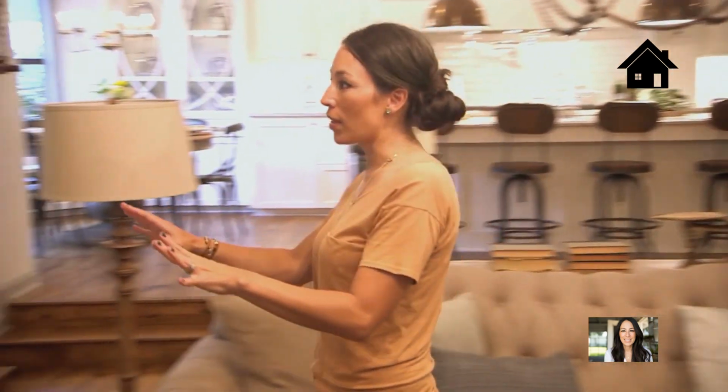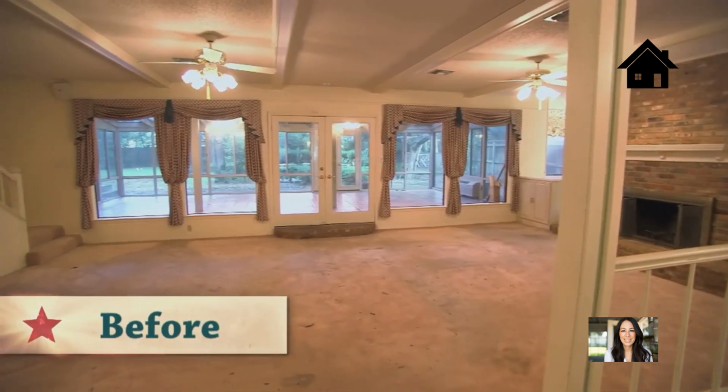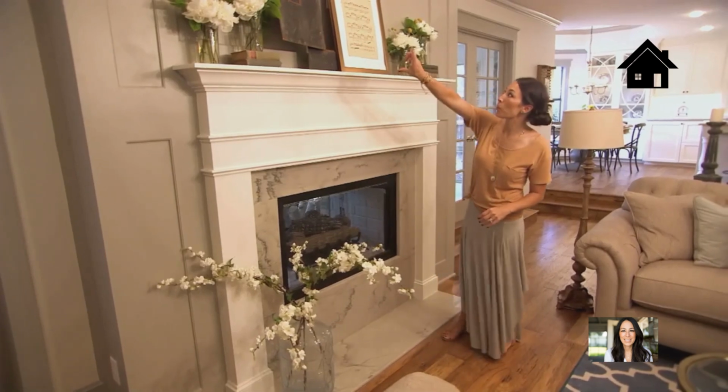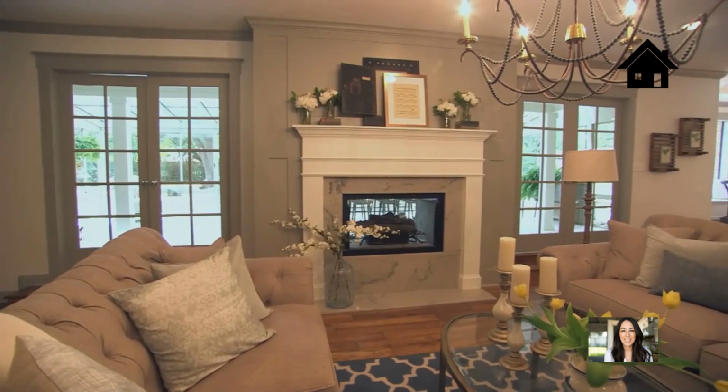This originally was a set of French doors that led out to the sunroom. Now we've created this double-sided fireplace, put some really pretty quartzite here, and then did a really pretty trim around it to make it have a clean but pretty elegant look.